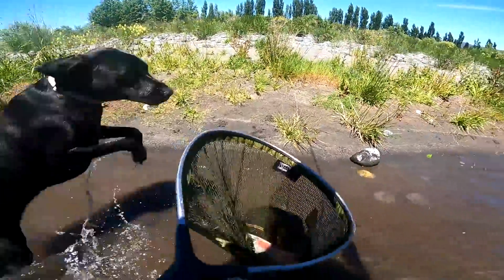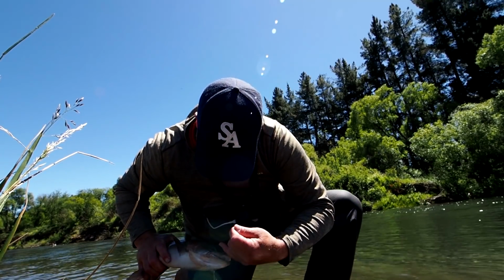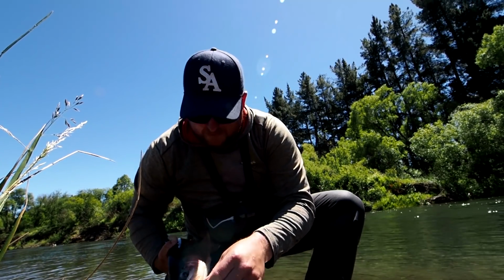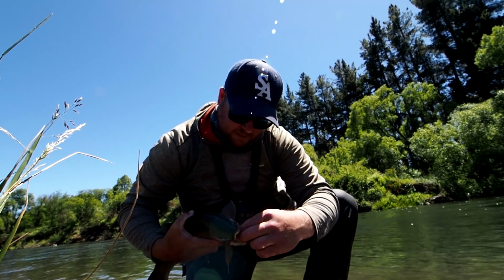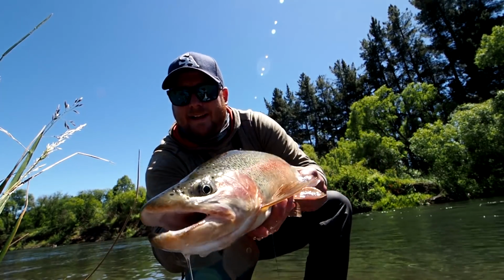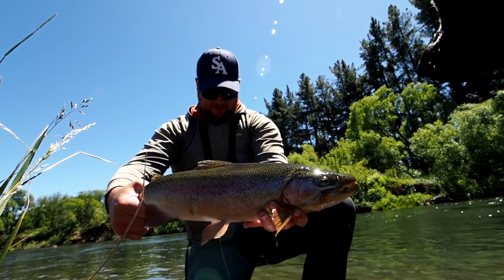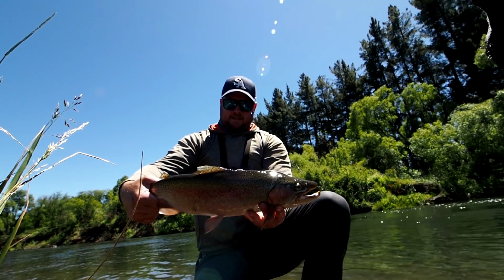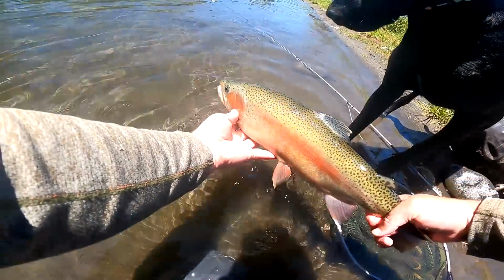Cool. Nice little fish. So you can see he's hooked right in the corner, which is advantage fish. Yeah, nice rainbow. Happy to kick things off with a fish like that. Nice little male. Alright, see you, buddy.